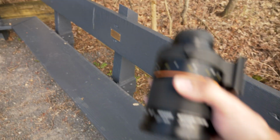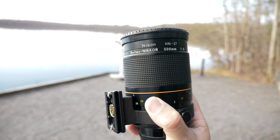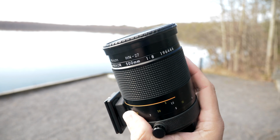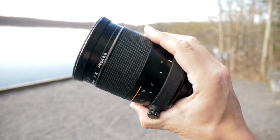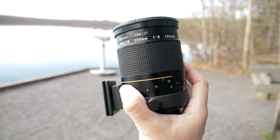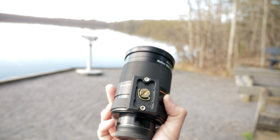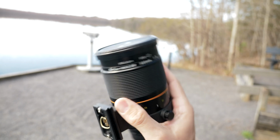So you never guess what I fucking got. It's fucking cool. It's probably the coolest thing I've ever purchased. This is a vintage 500mm Nikon lens, F8. It's got this orange stripe, which from what I saw on the internet, means it's rare, this version, which makes it kind of a collector's item.